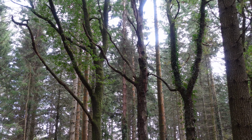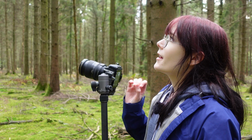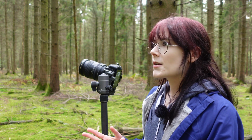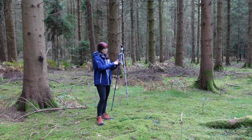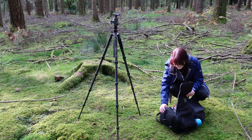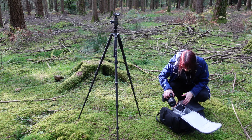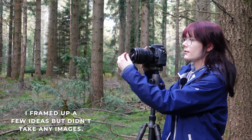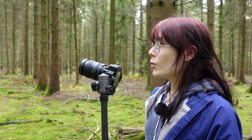Now we've got sunshine coming in and out, and the sky behind them is very, very bright. It's a very contrasted scene, and I don't know if I'm feeling it right now. I might take a test shot or two, I'm not too sure. But I'm going to keep this in mind because this could be really interesting, perhaps on a foggy, misty, early morning.